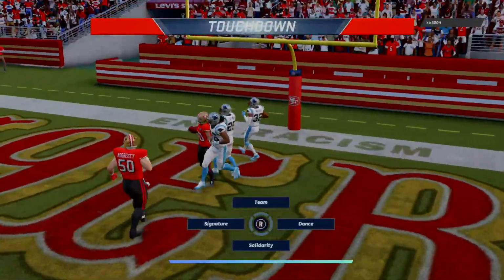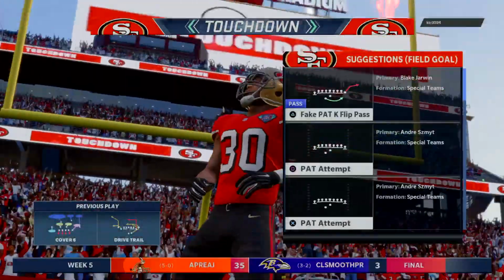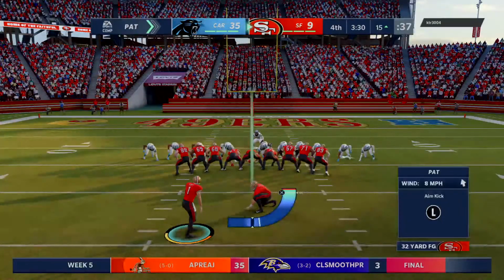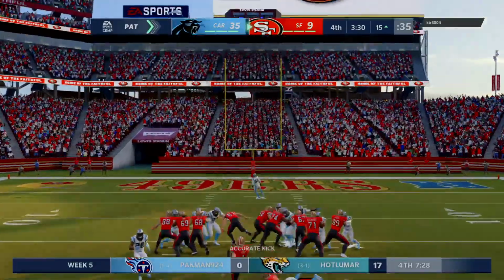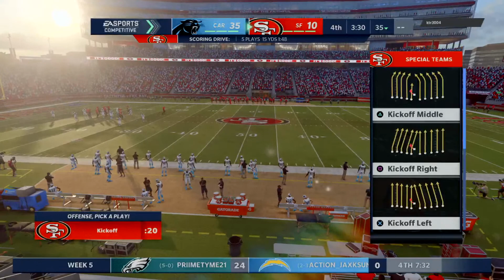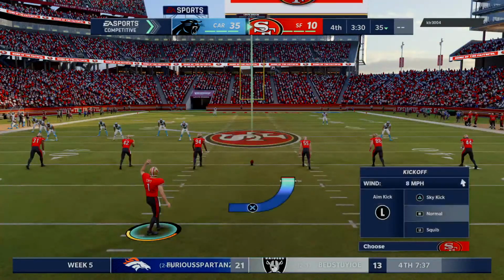And it's complete. In the end zone, touchdown 49ers. A great play there. His 4th touchdown on the year. And the Niners take advantage of field position on the turnover to cash this one in. The kick is up and through. Makes the score Panthers 35, 49ers 10.